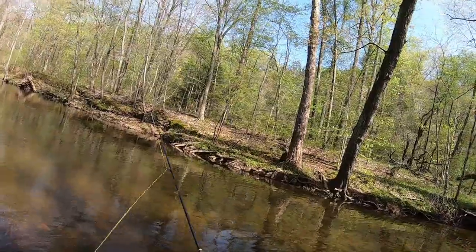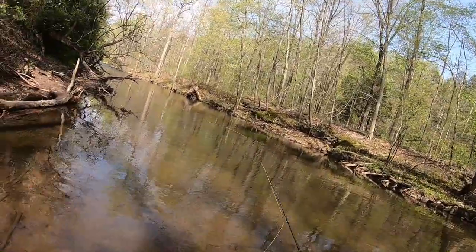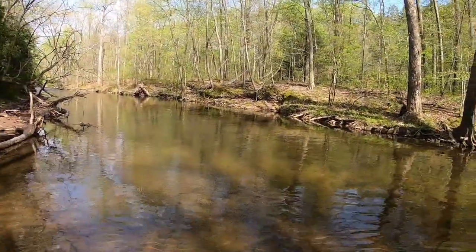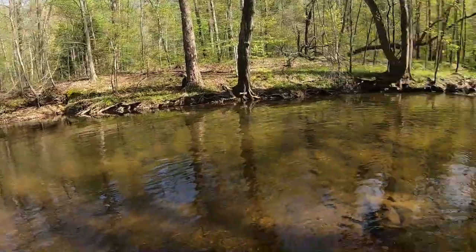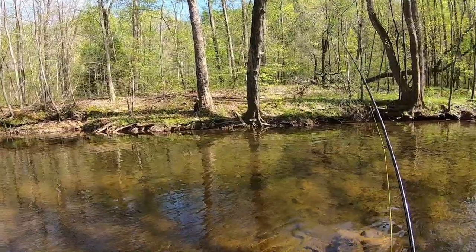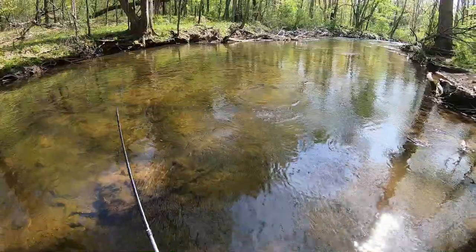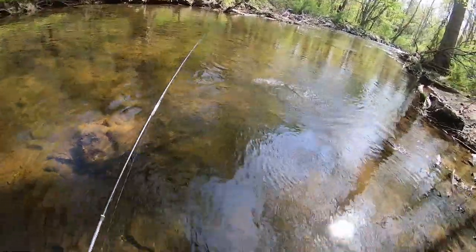Just had a hit. Just had my first hit very quickly. Oh, got him. Got him. Yep, that's a fish right there. That was pretty early on. That's wonderful. Pretty sure that's a trout too. Oh, he's fighting. Is that a trout? Yeah, it is a trout. Nice. I think that's a stock brownie. Got a nice little stock brownie right here.